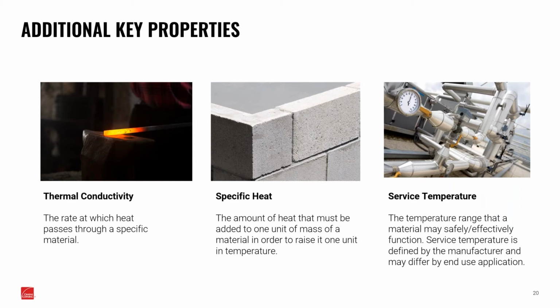So there are some additional key properties here that you need to look at to see how the material is going to perform when it's tested in some common fire tests used in the industrial space. Thermal conductivity is a material property which describes the rate at which heat passes through a given material. The lower the thermal conductivity, the longer it takes for heat to pass through a given material. Ideally, we want a material with a low thermal conductivity.